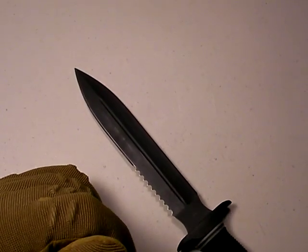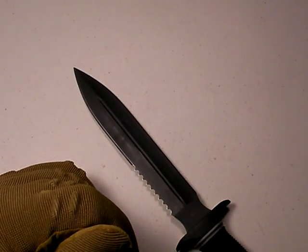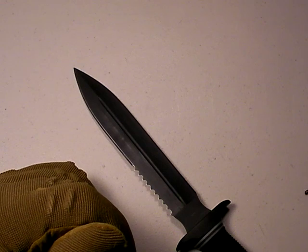Not too much belly in the Daggert versus, let me see if I still have it on the table. I showed you that Cold Steel Taipan. Here it is. So many knives.